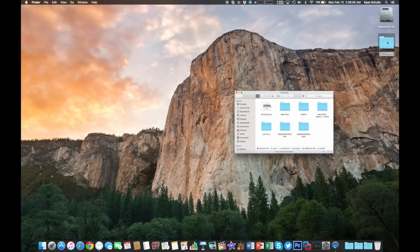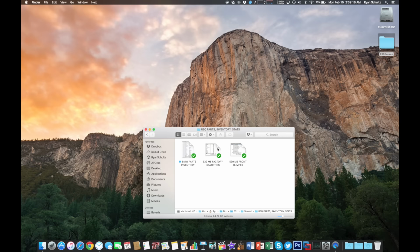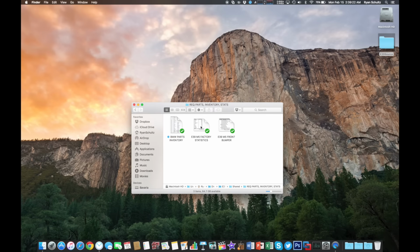Anyways, thought I would take this opportunity to show you what I've been working on data-wise for the past couple days. It's been fairly time-consuming, but I have a bit of a fetish for data and information and Excel. It's just, I like it. I don't know why, it's weird. But I have compiled a document here that has a lot of information in it from multiple sources. Really just statistical information. So if you don't care about this stuff, it's regarding the E39 M5, you're probably not going to be too interested. This is almost more of an E39 Source video.